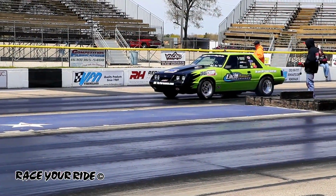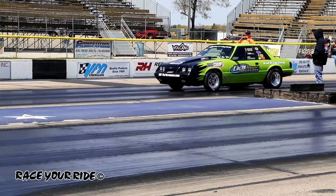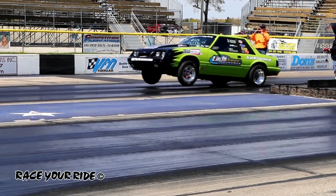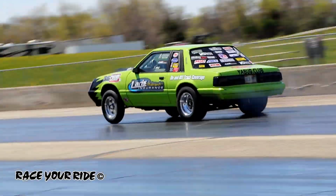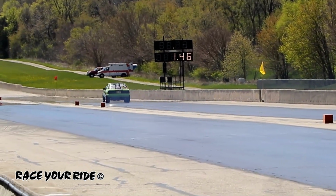He carried the front tires through the 1-2 shift earlier today. Mark Anderson did better the third time around. Third time's the charm for Mark Anderson.